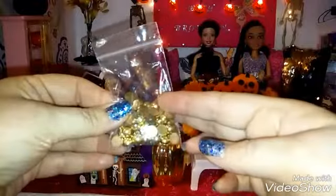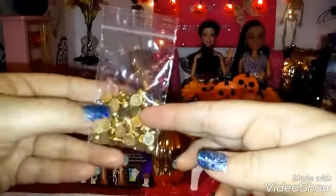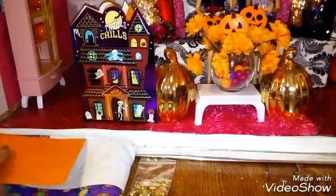Yeah, she sent me these beautiful gold beads, which are awesome. I'm going to use them to make doll clothes or doll furniture or jewelry for my dolls. I just love that. So thank you very much. And you know what? I'm going to put this a little down so I can put my items on there.